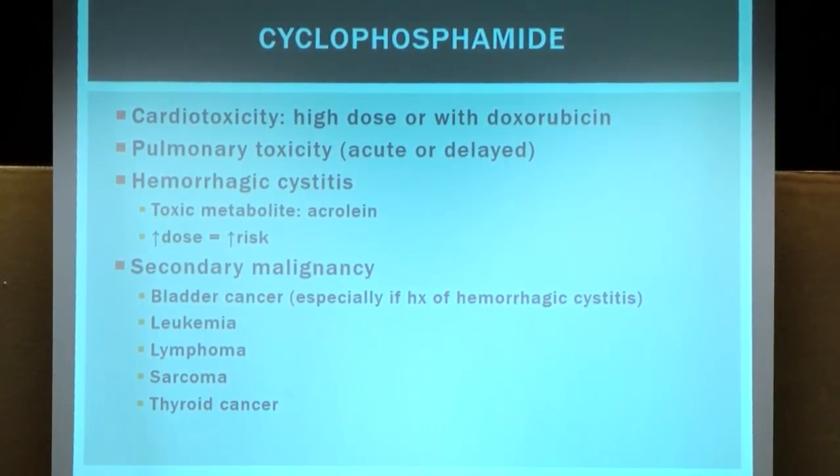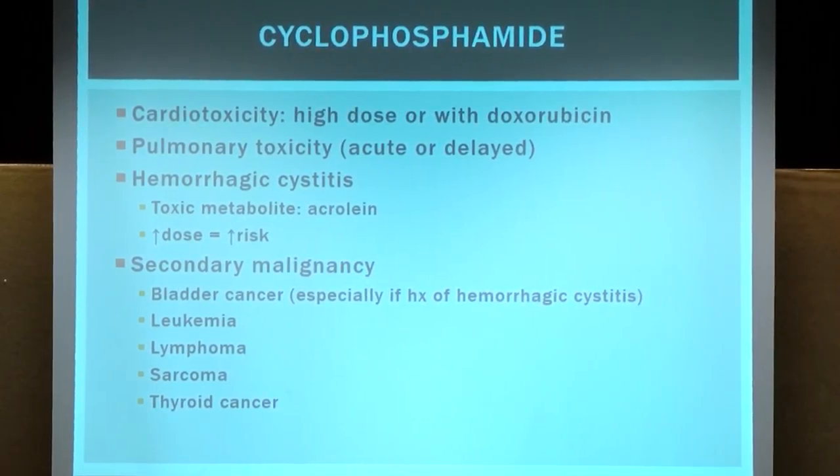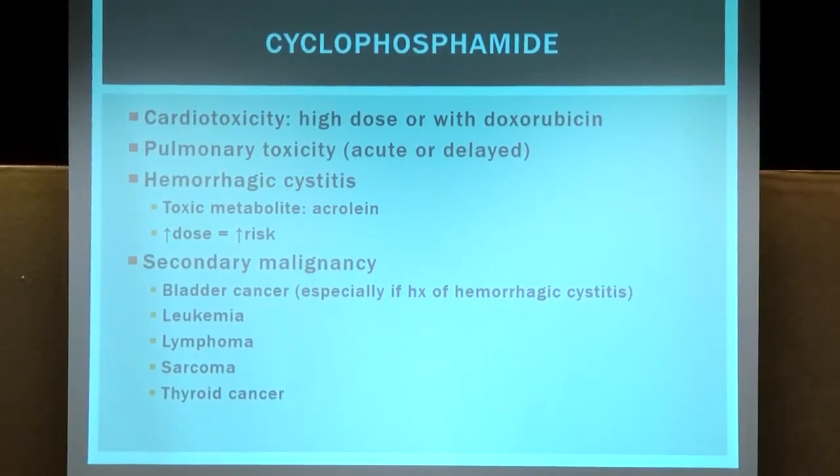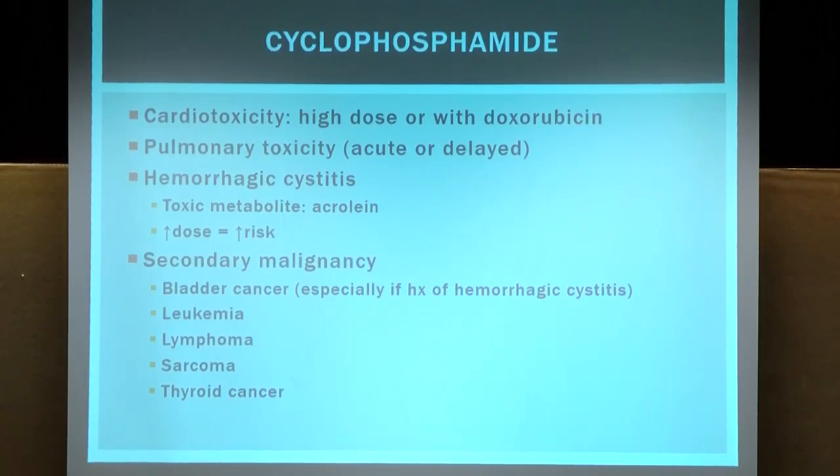And for frame of reference, high dose means something like 800 milligrams per meter squared per day for 4 days in a row, as opposed to the dosing for breast cancer patients, which is 600 milligrams per meter squared on day one of a two-week cycle. So it's much lower.